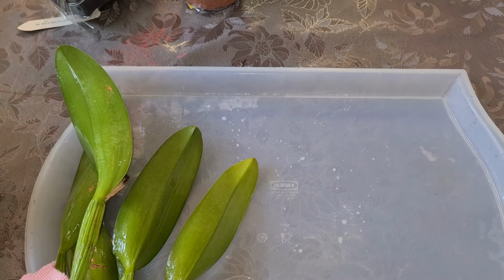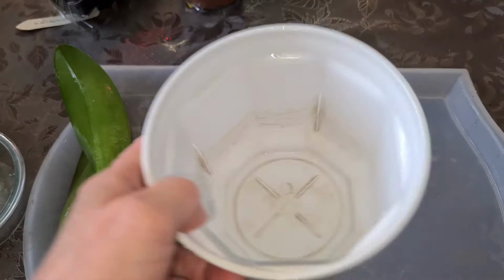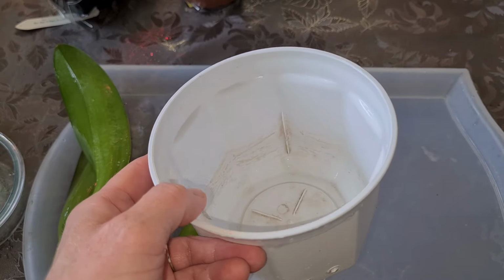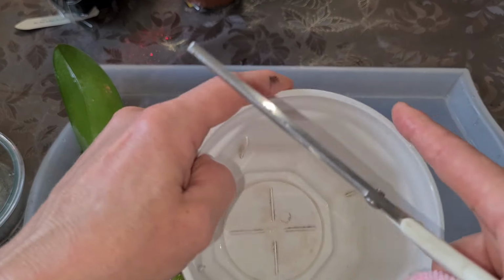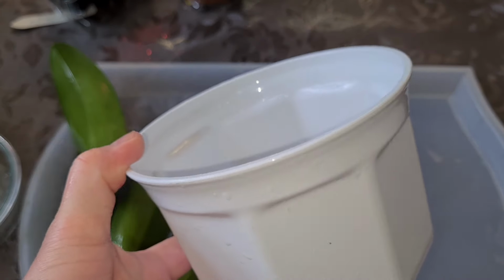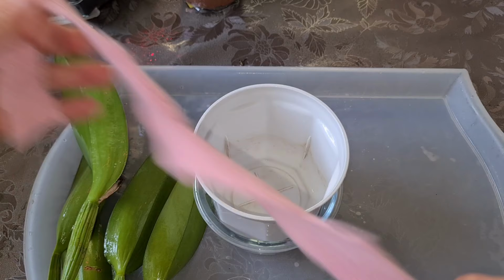So we need a wick, like always. I stopped using the inner pot. This method keeps the moisture a whole lot better and gives a little bit more space. But the con is that I cannot see the root growth and the roots development. But never mind. Here's the wick.